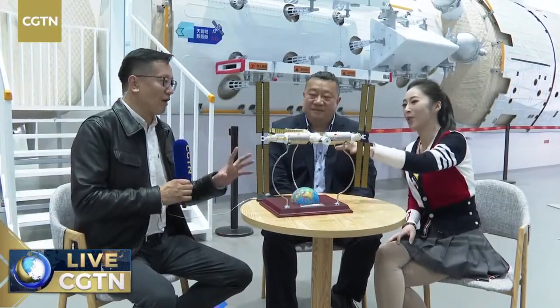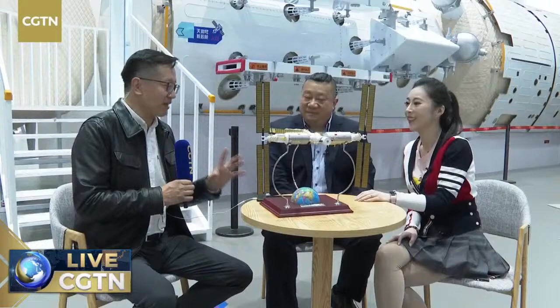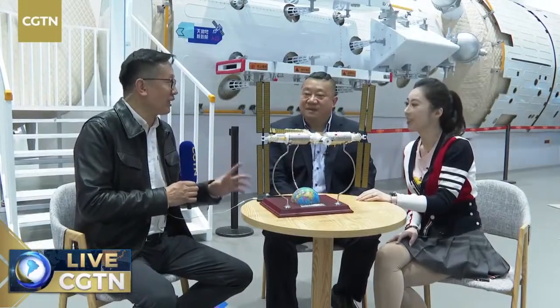Yes. So the fueling system is very important. The construction of the station is based on a number of small successful missions. Yes, definitely. That is why it's all separated into different sections. China's first space station is named the Tiangong, the Heavenly Palace.